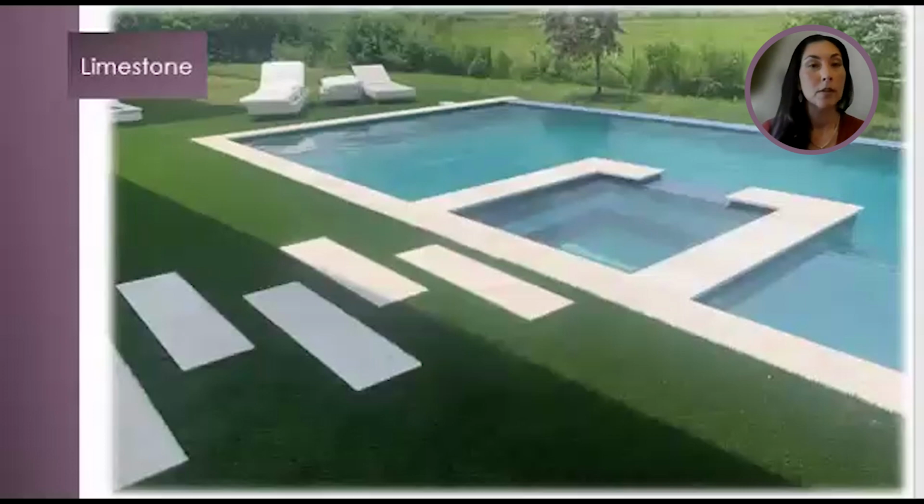Limestone. Limestone is a favorite among a lot of residential projects. Homeowners love the light and airy feel of the stone, and beige limestones are one of the hottest trending selections for exterior pool decking. It's super light, stays super cool to the touch, and has a beautiful tropical vibe.